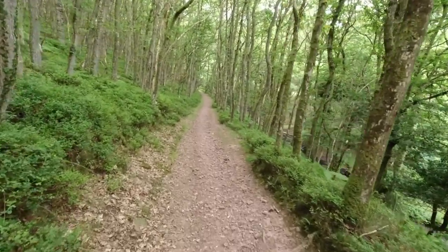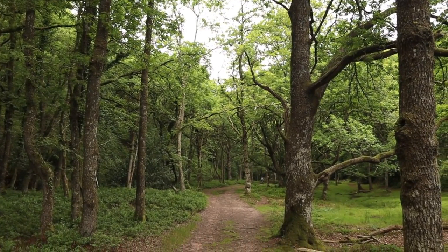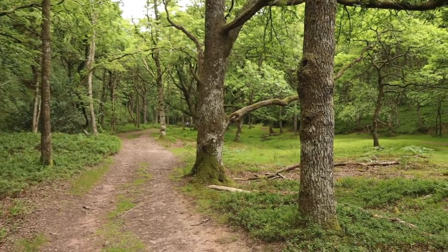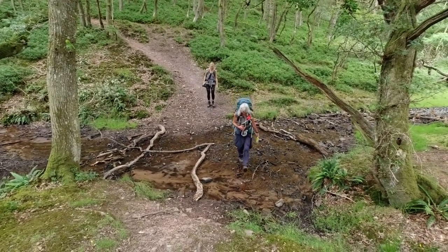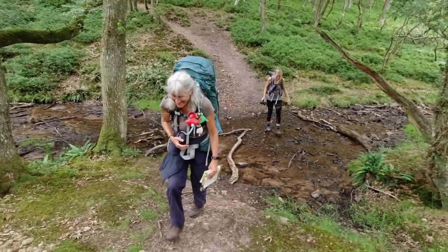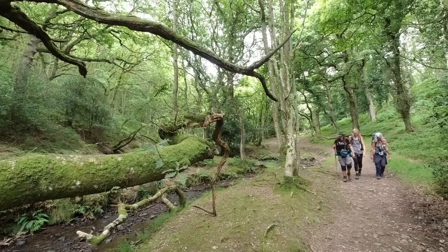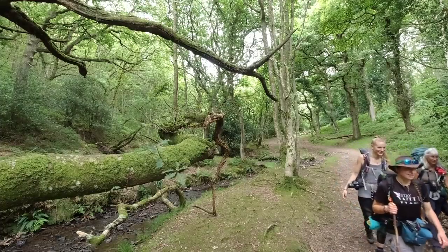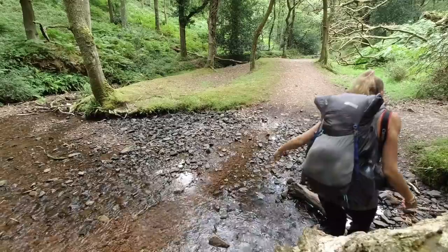It was lovely to walk down the coombe into Holford, with a canopy of broad-leafed trees sheltering us from the drizzle and a gravel track leading the way. River crossing. Hold hands. Face the current.